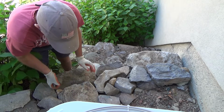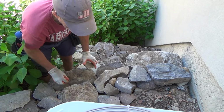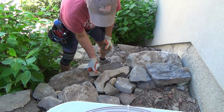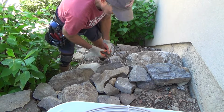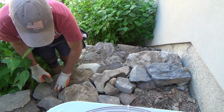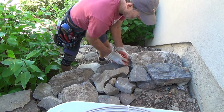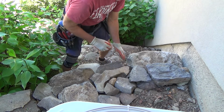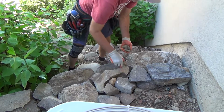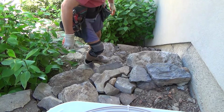Okay, I think that's it. Trying to make it look flat now. It's all on the top here. There, way better. What do you think?